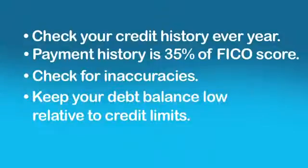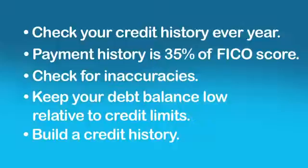Secondly, we talked about how taking on a lot of debt, taking on high amounts of credit relative to your credit limits is also an issue. So you want to keep your debt balances low relative to your credit limits. Debt balances, the amount of debt that you're acquiring on your cards, is responsible for 30% of your credit score. So keep those debt balances low relative to your credit limits.